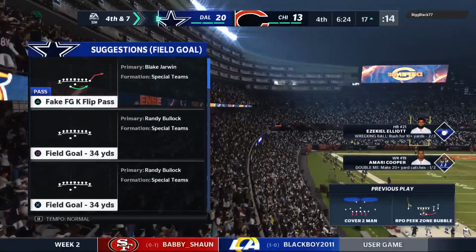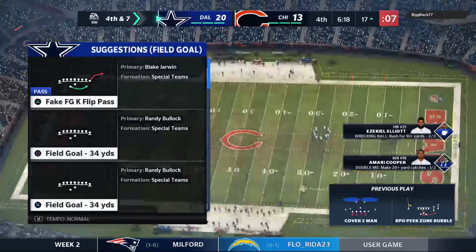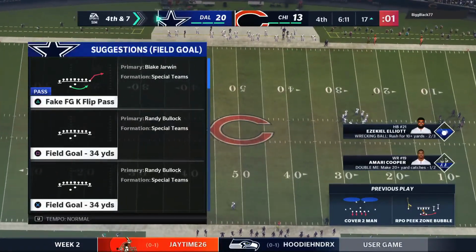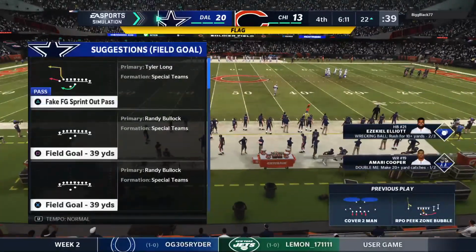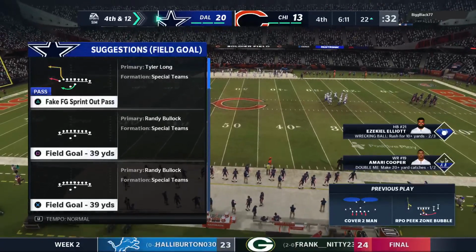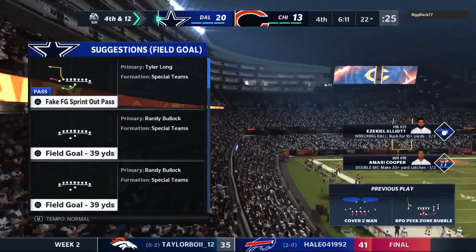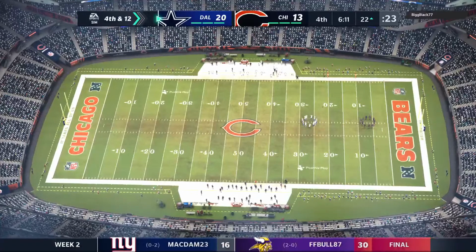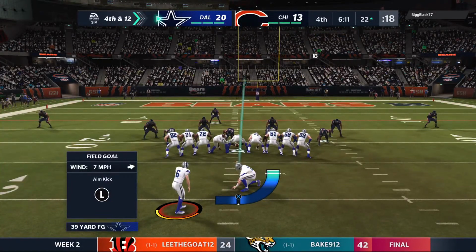I can't even pick a play right now. Can't pick a play, man. And they're going to take it all the way down. And well, you know what? This nigga accepted it. Moves him back 5. Come on, bro. You couldn't pick a play. Oh, you saw it? But it happened earlier in the game to him, and I declined it because I knew what was going on.